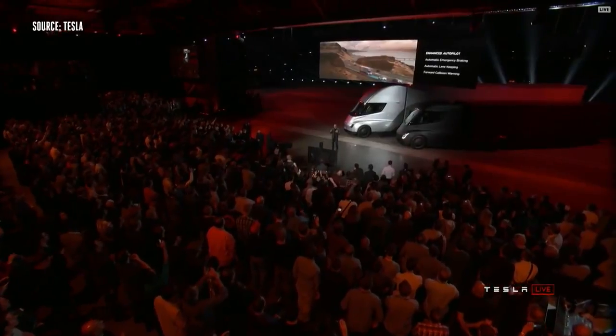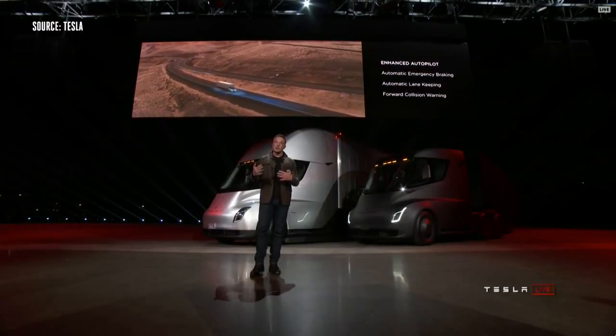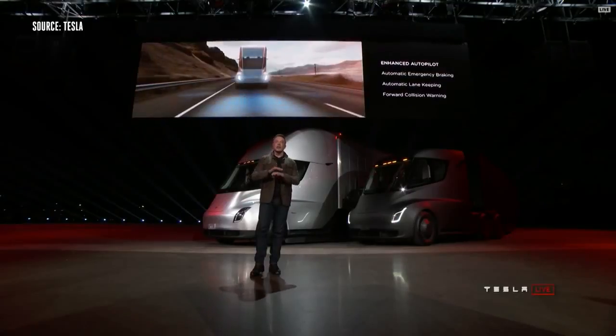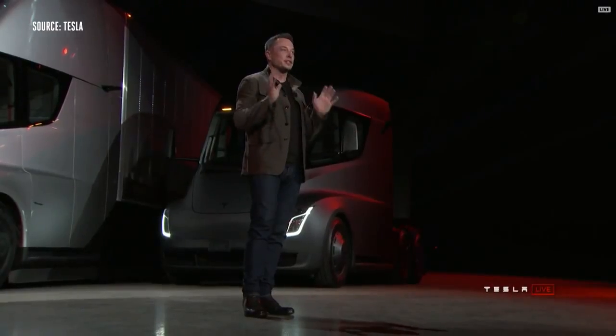So even if you're in the truck and you have a medical emergency, the truck will stay in lane and gradually come to a halt and put on the emergency lights. If it doesn't hear a response from you, it will actually call emergency services and get an ambulance. It's going to take care of you, it's going to take care of other cars, it's going to take care of pedestrians. This is a massive increase in safety.